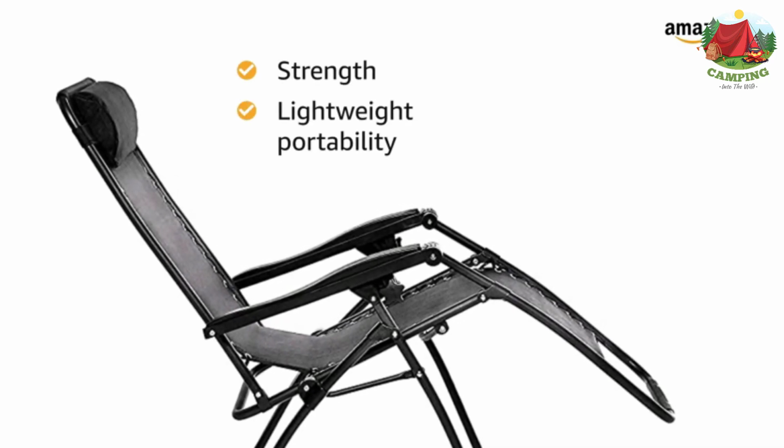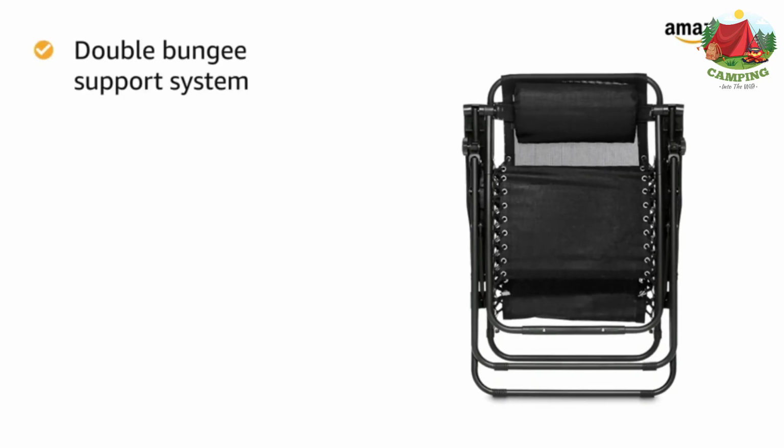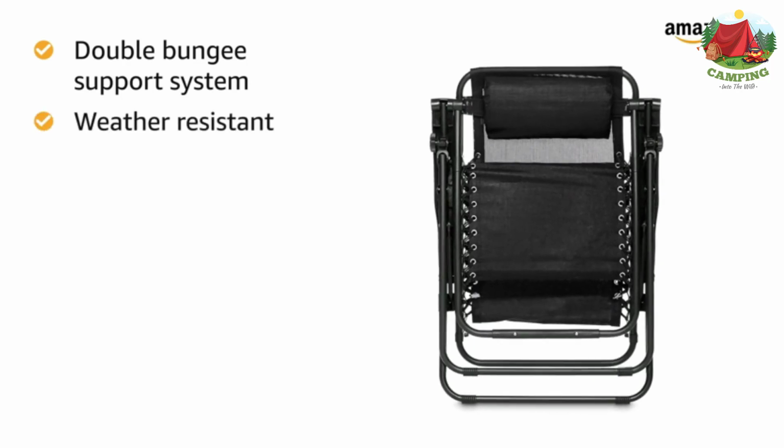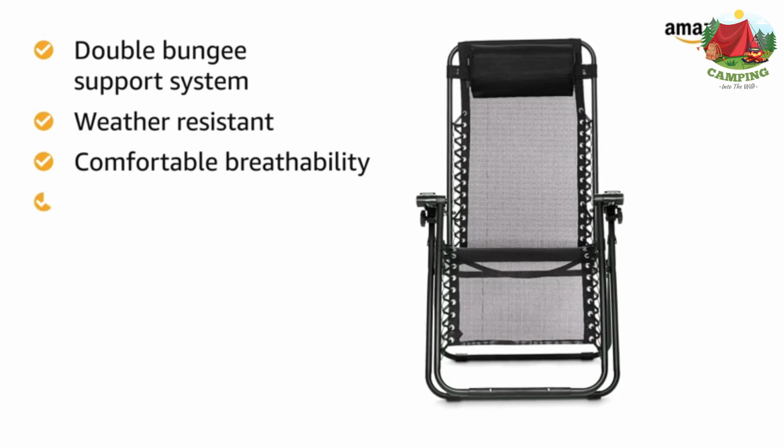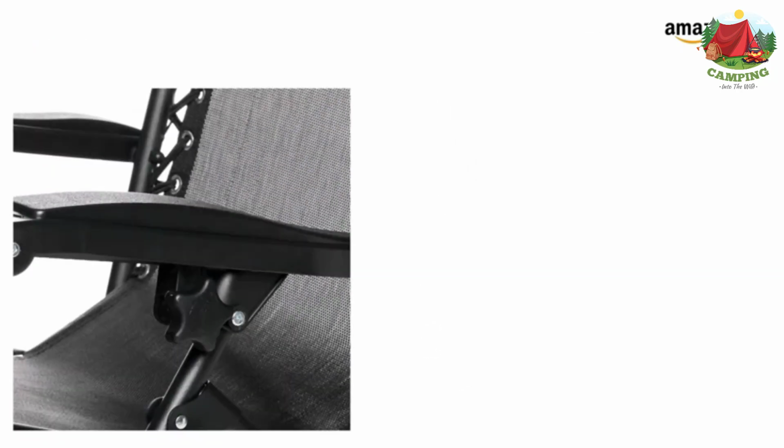Both the FlexLite and the FlexLite Air, lighter but more expensive, are excellent options for those looking for a comfortable chair that's light enough for backpacking, but can also be used for day trips when portability is key.